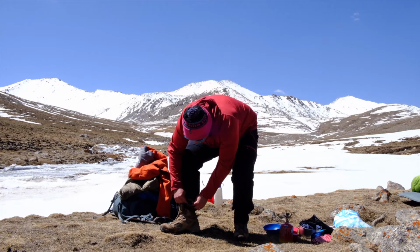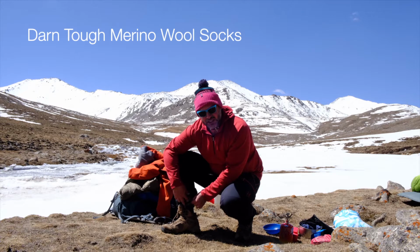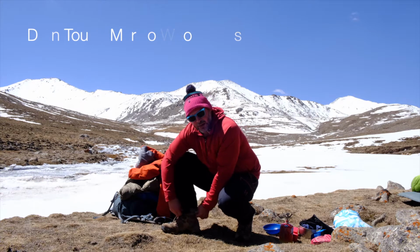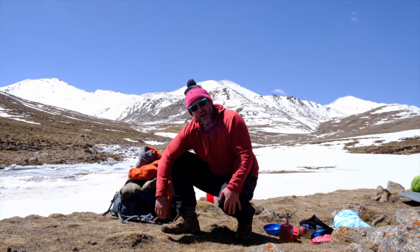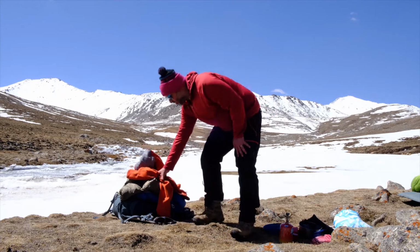For my socks, I have a pair of Darn Tough. These are Merino wool socks. I highly recommend Merino wool because that's going to keep the moisture off your feet and keep your feet free of blisters as well. Okay, I'm going to show you what I got for clothes in here.